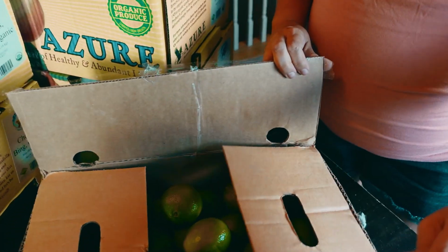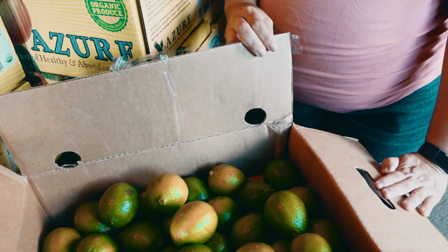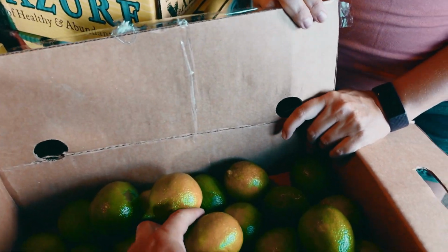Next we have the limes. Oh my goodness, they're beautiful. They're bigger than the lemons. Look at that. And these look good. They look great. The limes are not always the same size, which is totally okay. They're usually not this big. I think that's just insane. But they're always in great shape.